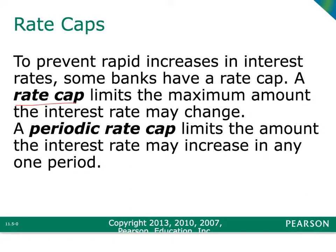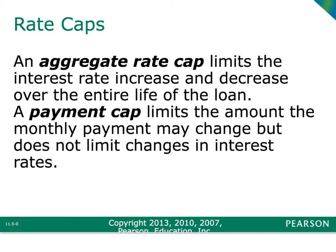Another type of rate cap is called a periodic rate cap. This limits the amount the interest rate can increase in any one particular period. Another type of rate cap is called an aggregate rate cap. This limits the interest rate increase or decrease over the entire life of the loan. So this would be over your 30-year period.